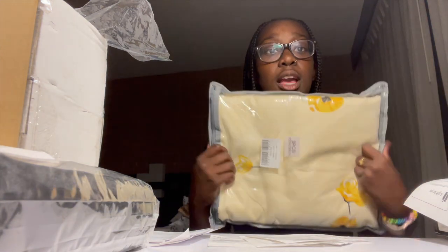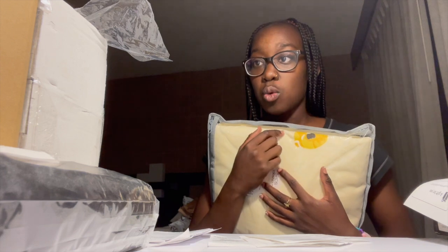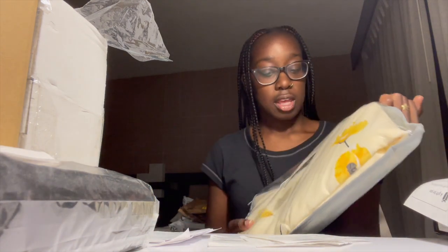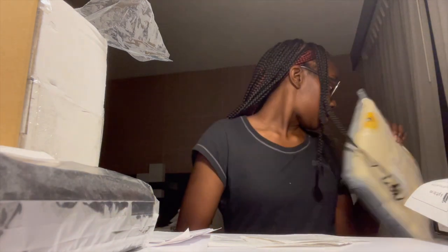Oh, okay. This is the duvet cover. So I got this yellow vibe duvet cover. Oh, this is so much better than I thought it was going to be. Let me show you guys. I thought it was going to be white with yellow flowers, which made me a little worried because I really want a yellow one. But I'm so glad because it's a light yellow with yellow flowers. It's just so cute. It makes me feel so much better.